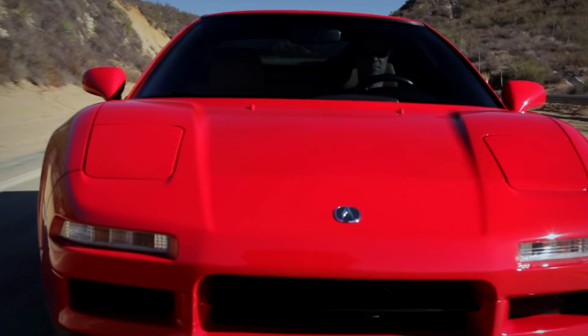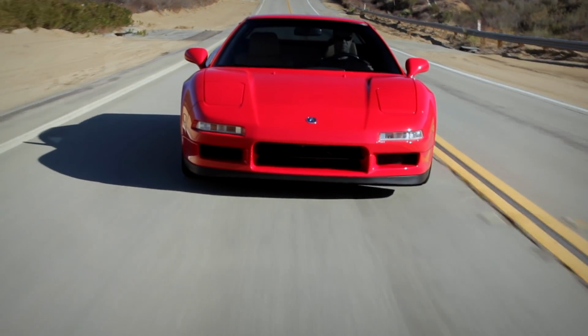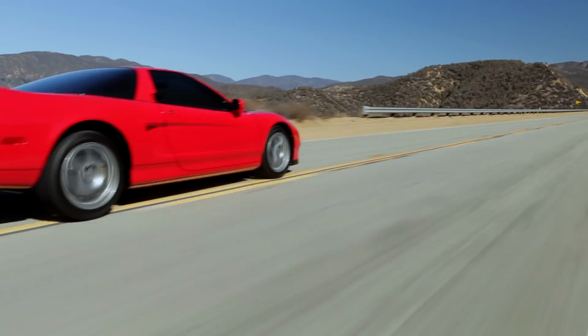Now, Honda's original benchmark for this car was the Ferrari 328, later revised to be the 348. But what happened was Ferrari was put on notice. No longer could their cars just be fast and sexy. They had to be reliable too. It is not uncommon for a lot of NSX owners to get 200,000 or more trouble-free miles out of their cars. And when it did enter the US market, this was an expensive car.